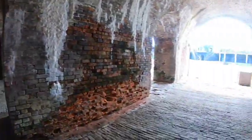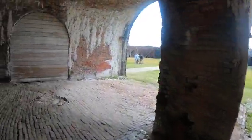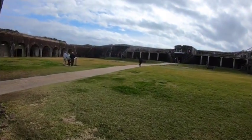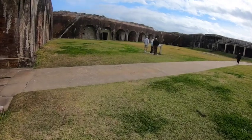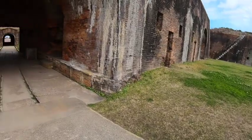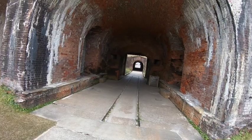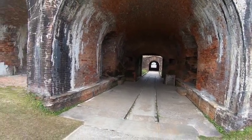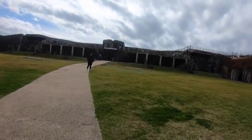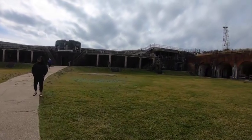Just more gun placements pretty much all the way around through here. There's a tunnel way in. You see the tracks where they could roll the guns back and forth and bring ammo and stuff in here. We'll probably go back out that way. And again, on this front side's where these batteries were added, closer to where the point is.